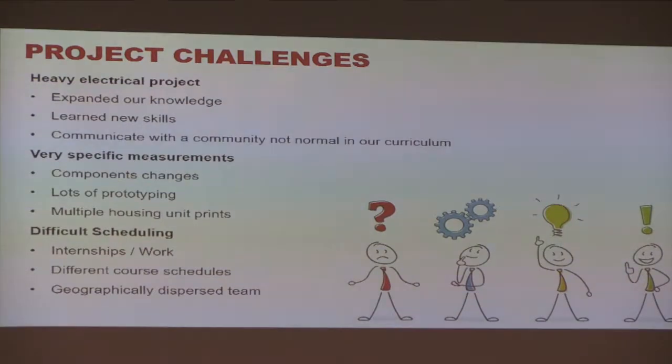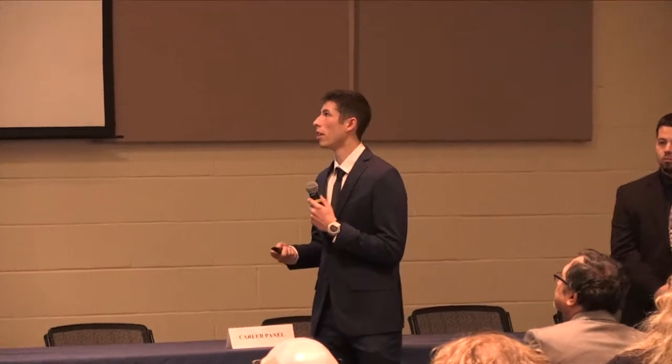For project challenges, we had a lot of them. So first off, as I've iterated multiple times, it being an electrical project, it was tough for us. However, when one door closes, another tends to open. So we took a positive out of this. We got to expand our knowledge about this project. We learned a ton of new skills, and we also got to communicate with a community of people that we might not usually be in touch with throughout the program here as mechanicals.